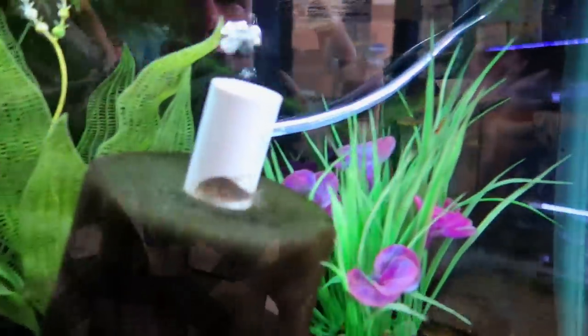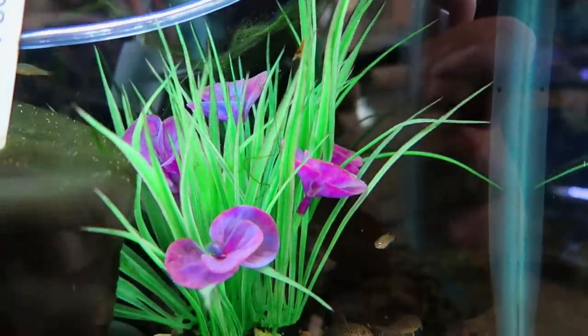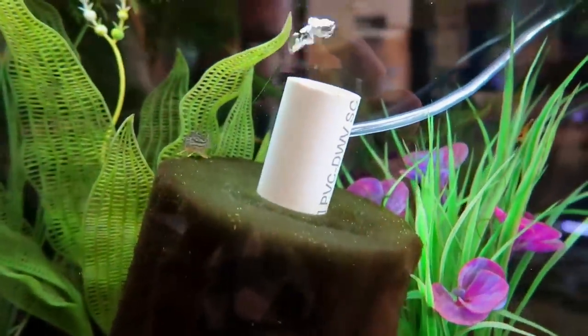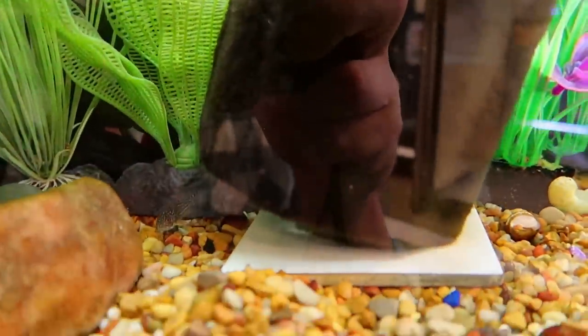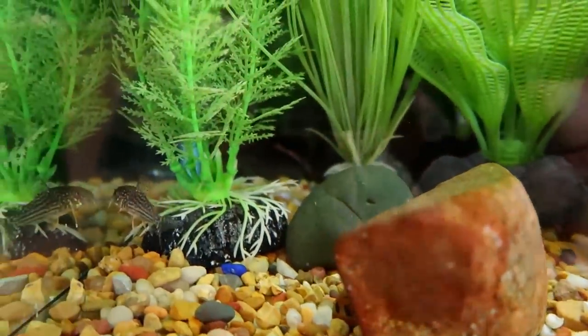And then coming down here, got some CPDs, some celestial pearl danios, a few shrimp in there, some sterbai corys, nice little tank. I was tempted by the CPDs. I didn't buy any though, but got some sterbai corys in there, of course. Everybody loves the sterbai corys.